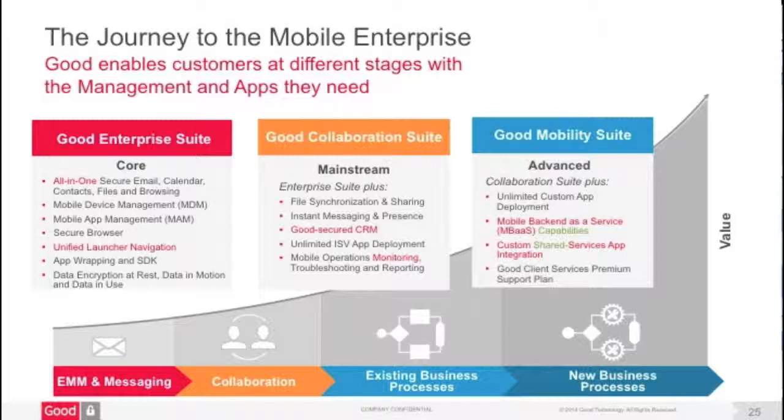Our collaboration suite takes you that next step with those other core productivity apps that we mentioned before, where you can add secure SharePoint, secure file shares, secure Microsoft OneDrive access, secure enterprise instant messaging with support for Microsoft Lync or IBM SameTime, and even access to Good-secured CRM apps like Salesforce One or Microsoft Dynamics. And then lastly, for organizations that are rapidly building apps, we provide you the full platform to secure those applications and roll them out on an unlimited basis to your users.